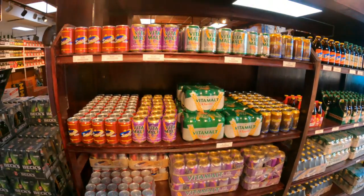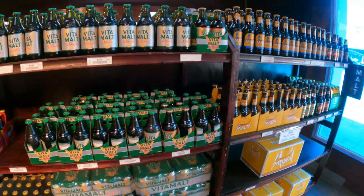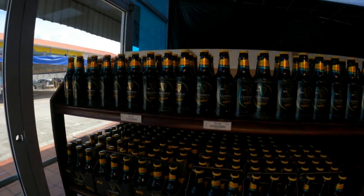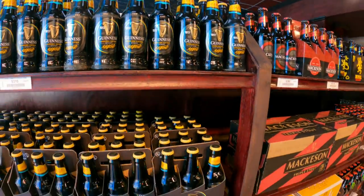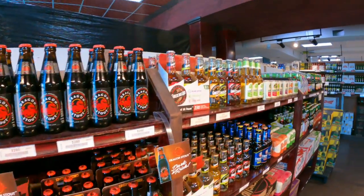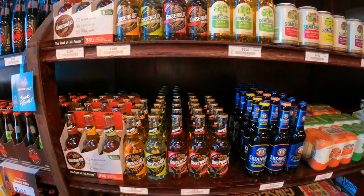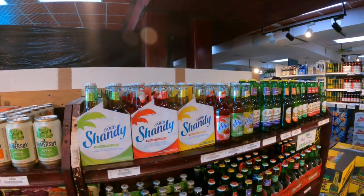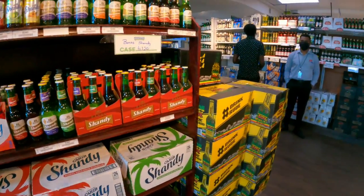So they have some malt over there, that's Vitamalt and Smalta, and some more Vitamalt and Malta. And over this side now there's Guinness and Macassan. So these are all like stout beers. They have malt in it. And then here is the ginseng, but they have no alcohol in that. And they have different flavors, they have juices too. And then there's shandy. And shandy has a very small percentage of alcohol in it.